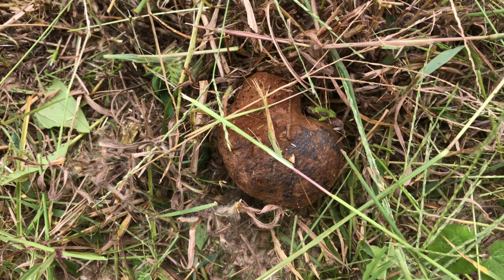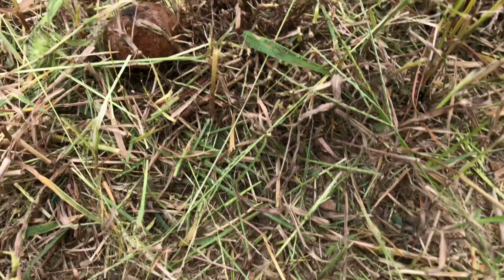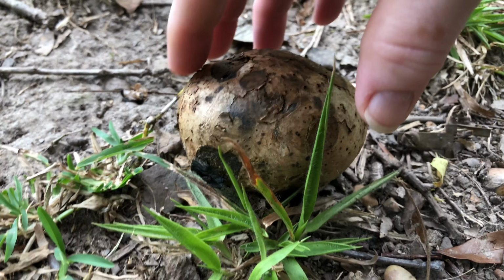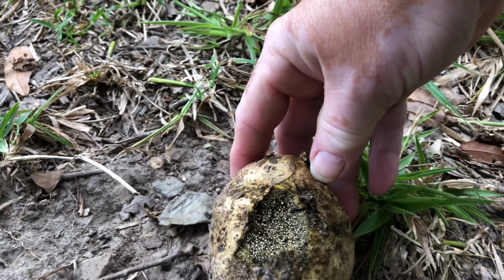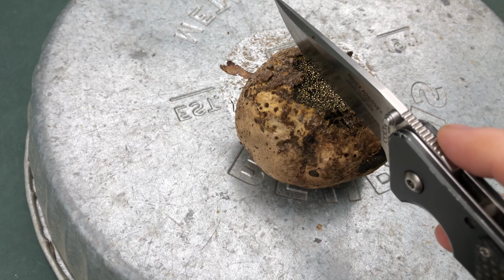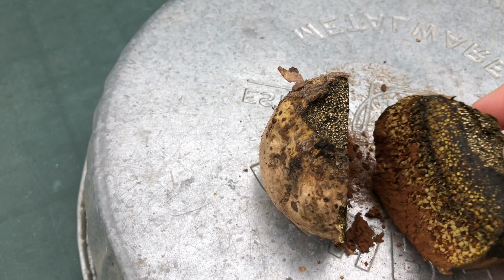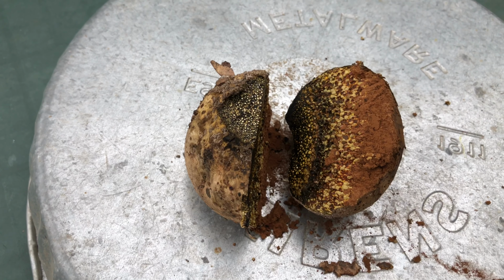And I'm weed eating through my field, and I find a whole little cluster of these little mushrooms. There's a pair. There's like 4 of them here. Pretty cool. Well, that is interesting.